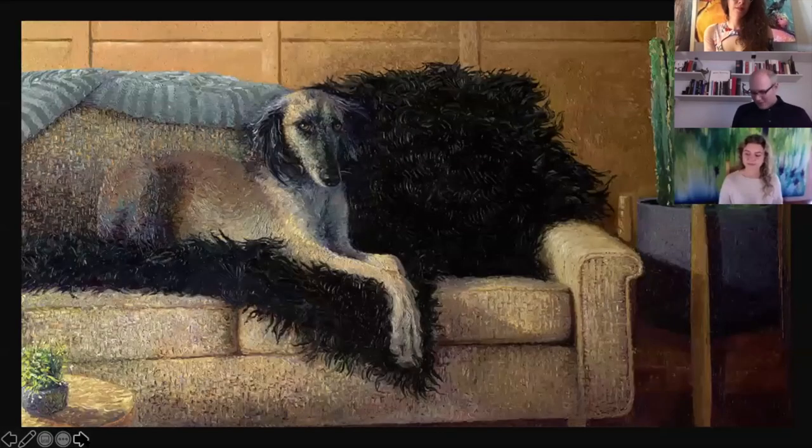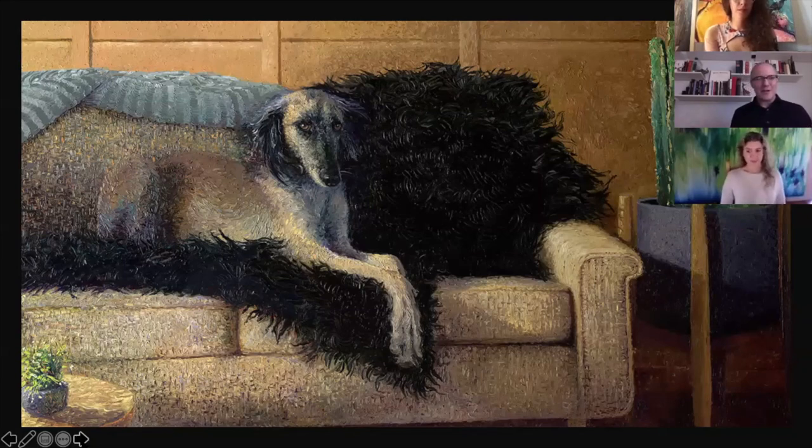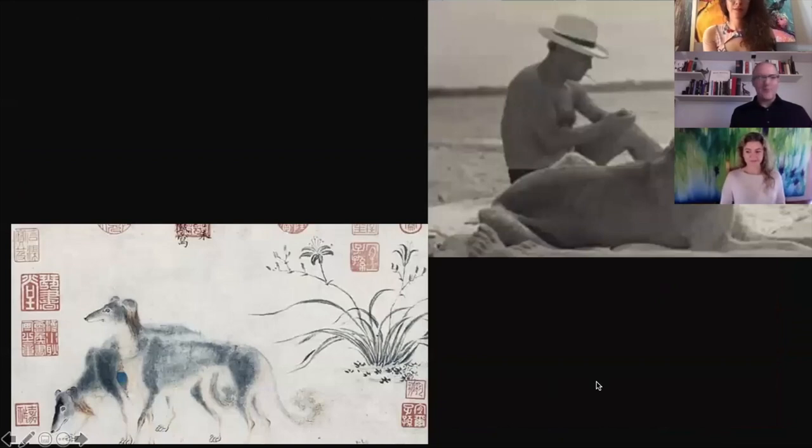It's also fascinating that Dali and Picasso have been photographed with a Saluki, which Iris has painted before. One of the oldest images that we have of dogs in the history of art is of a Saluki, which is ancient, right? There's an ancient representation of this type of dog that Iris has painted, and also that Dali had. I think we have a picture of a Saluki with Picasso as well. And here is the ancient image of this type of dog again.